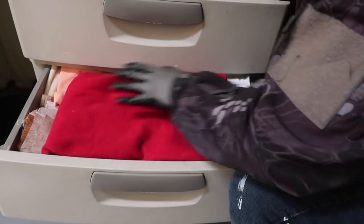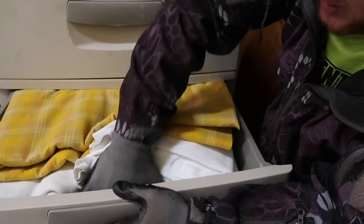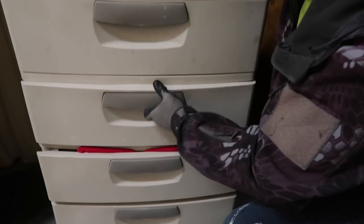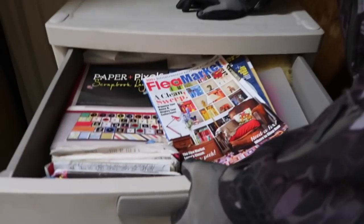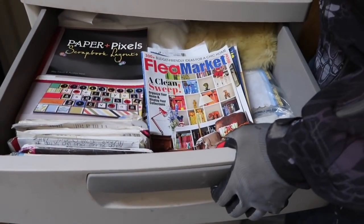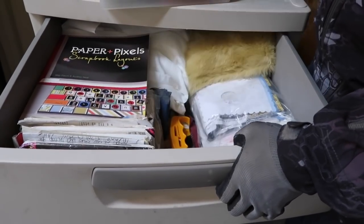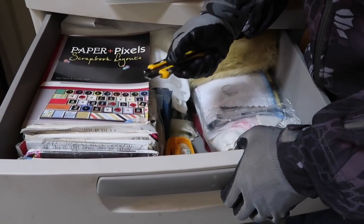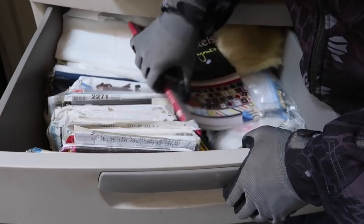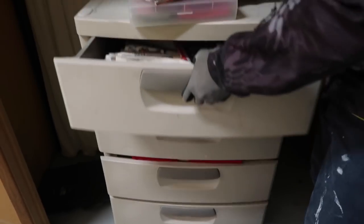And you know what? There's going to be some person that's going to love all that. We have local people that buy stuff. And more material. Wow. What do you think is in the top one? I think I know. Oh, no material. Flea market magazines. Interesting. Oh, there is more material. Oh, careful. There's my knife. Got some. And some patterns. Well, not what I thought it would be.